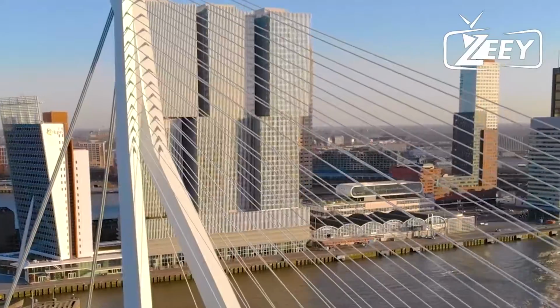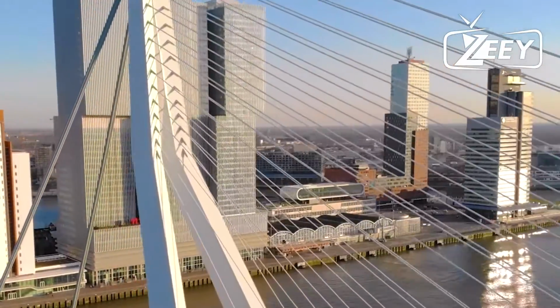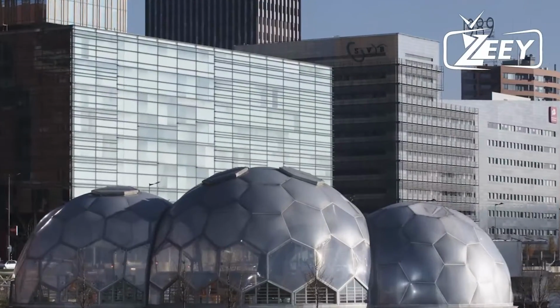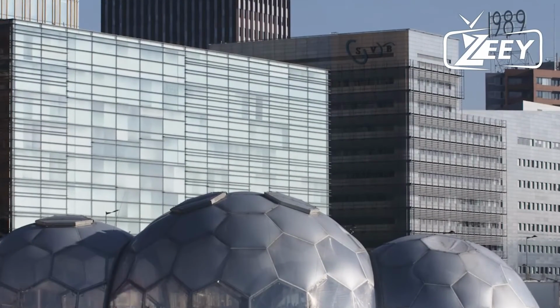For your upcoming trip, there is no better place to go than beautiful, European, the Dutch city of Rotterdam. One of Europe's most picturesque and vibrant cities is Rotterdam.